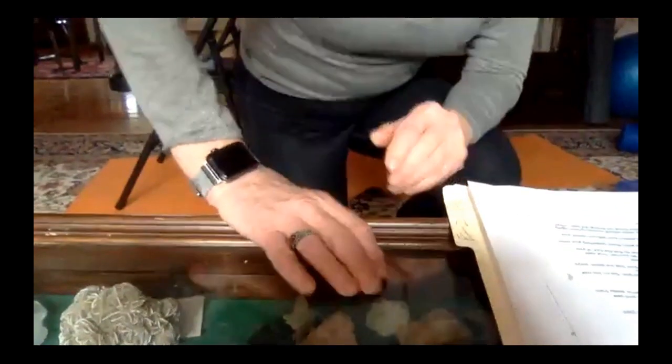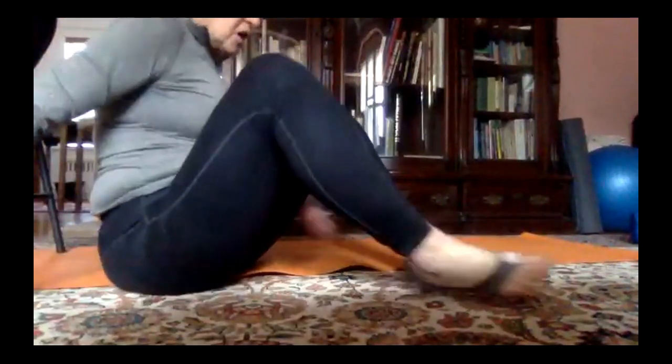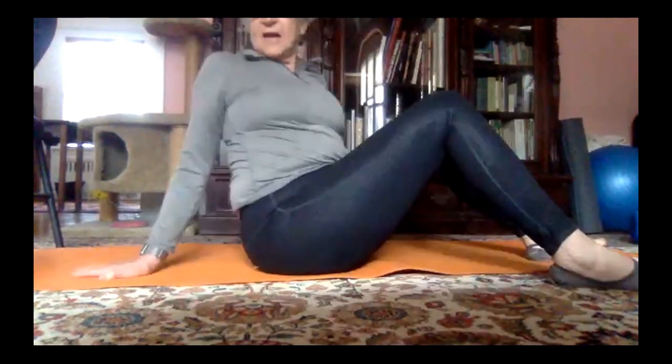Our next pose, we're going to come down to our mat. Have your blocks, and you don't need the chair anymore for this. Now, if you cannot come to your mat, well, Dr. Fishman doesn't have a way to do it without a mat. I do it a different way.